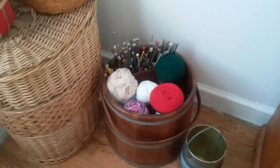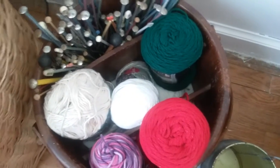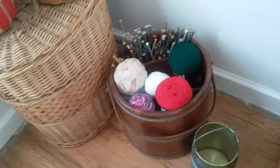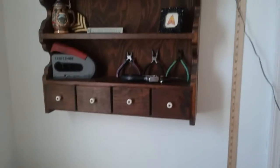You see, I also got this beautiful wood bucket. It's divided into 3 sections. I'm not sure what the purpose for the 3 dividers were, but it's holding my knitting needles and some yarn, and it's made of solid wood. It has a beautiful handle. It's $25 at the Main Street Antiques. I don't know what it was for normally, but I've repurposed it.